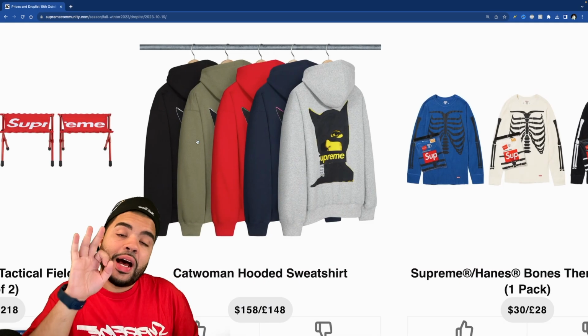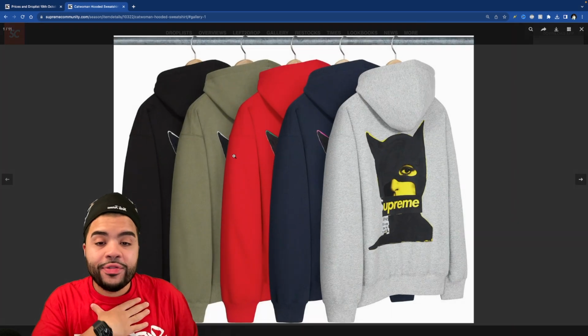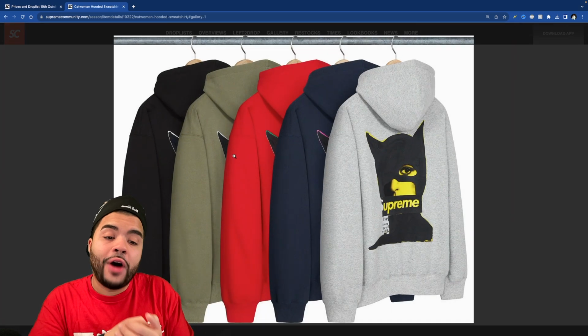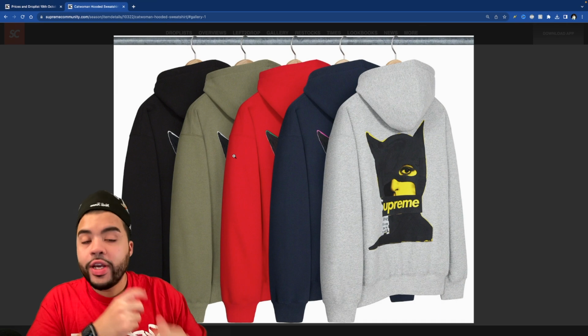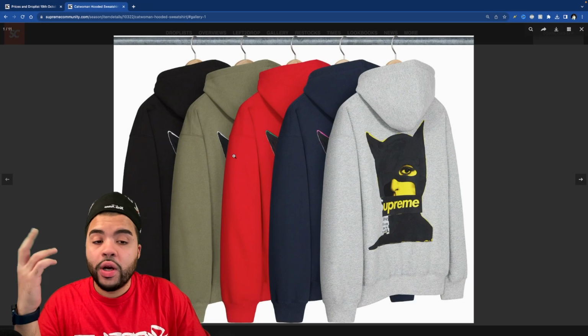Now we're getting to the top 3 pieces. This Catwoman hooded sweatshirt is a masterpiece, if I must say so myself. This one is fire, bro. Straight heat. This one comes in 5 different colorways and they're all clean, bro, for the most part. I'm gonna tell y'all my favorites.